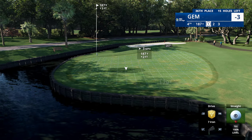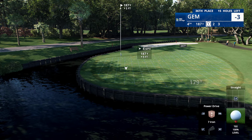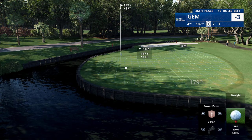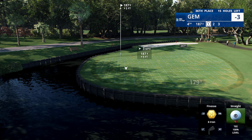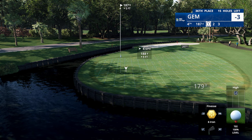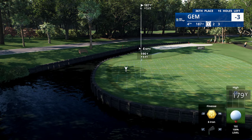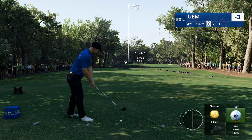187, 7-iron. I don't want to drive. Oh, there's my dog having a scratch. Stop it. Right. Let's go with the finesse 6-iron, I think. We'll put quite a lot of loft on it. I just want to go past the hole here a bit. I don't want to take this water on at all.